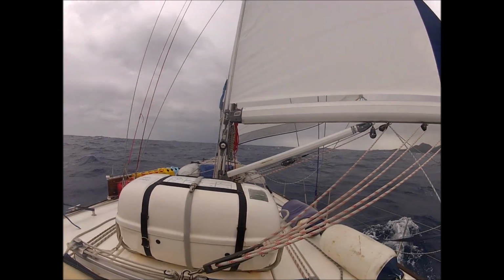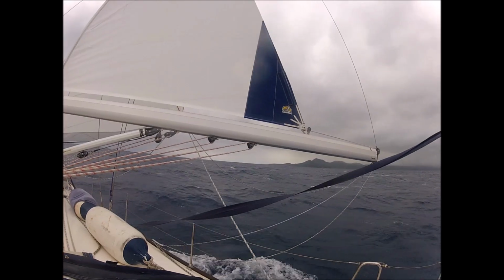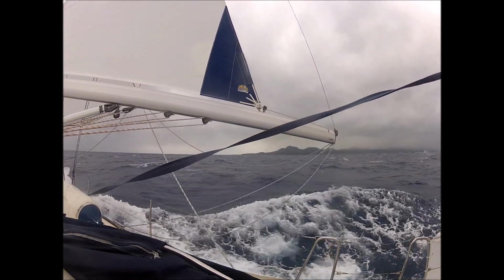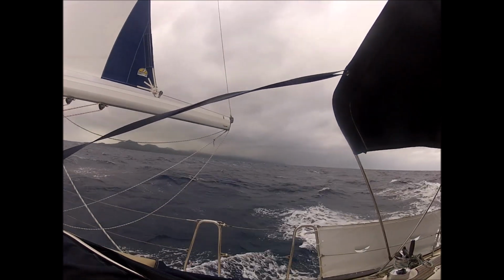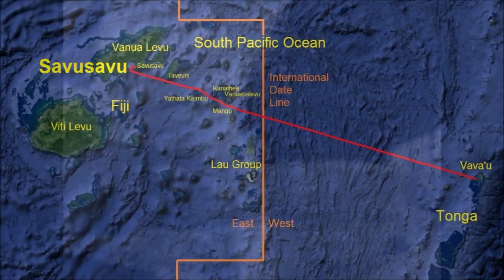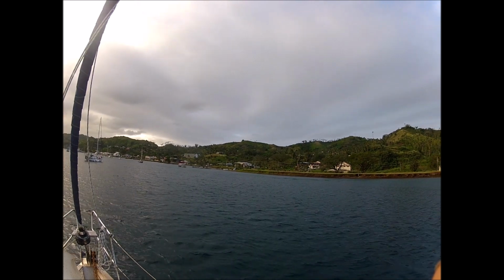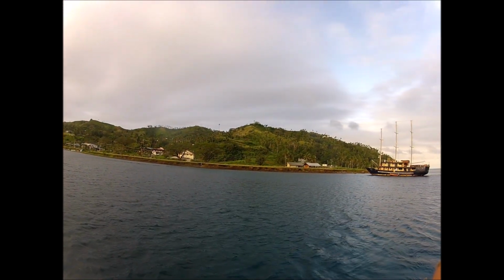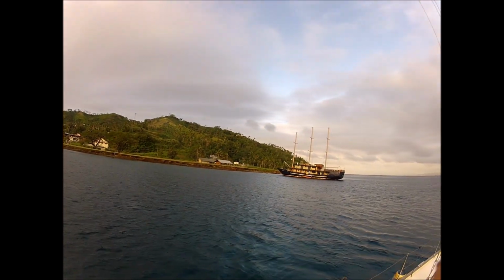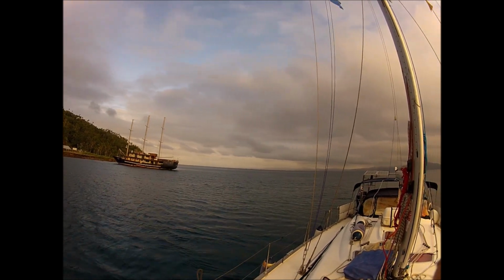We call land ho for the second time as we sail past the western end of Taveuni. We made it safely to Savusavu. Our morning views as we anchored in 38 metres of water just outside the Nakama Creek here at Savusavu.